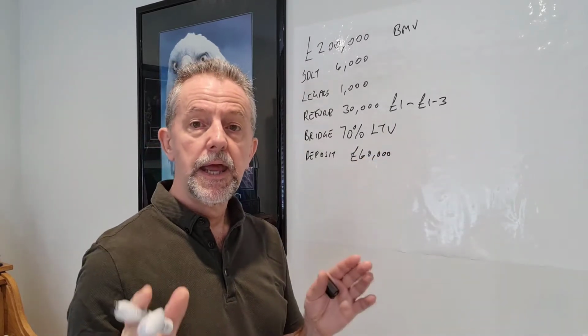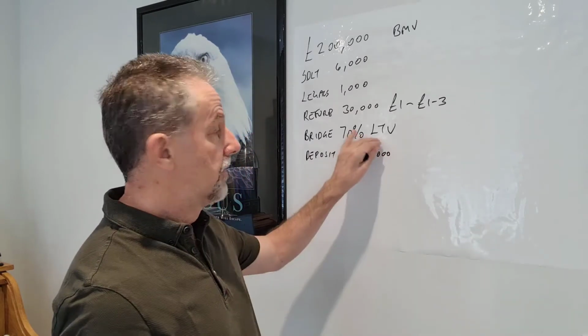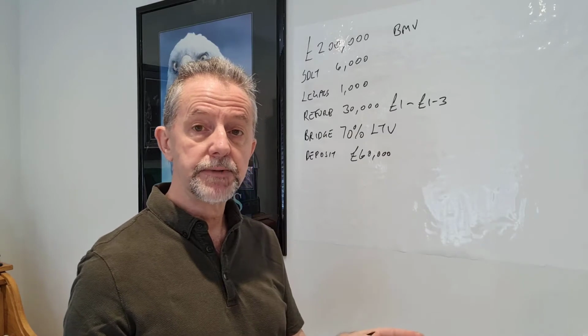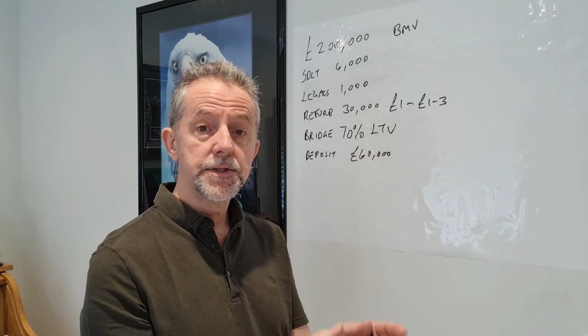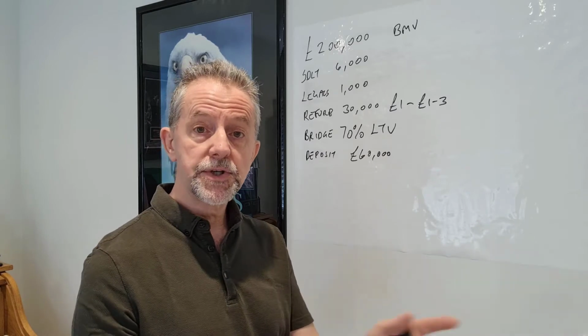However, there are some other costs you need to take into account relating to the bridging. There are going to be fees involved, and there's also going to be interest involved. Now the fees again vary. Some bridging companies charge an upfront fixed fee. Some charge a percentage fee. Some charge a fee at the end as well. And then there's interest in between.